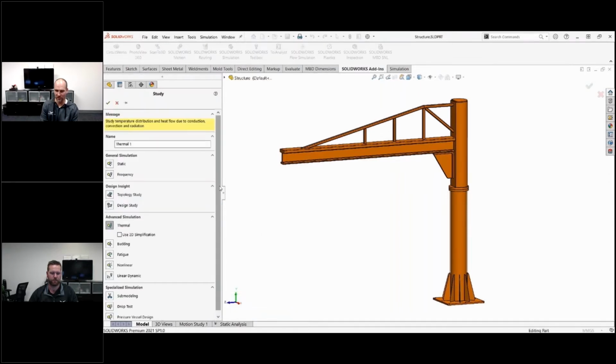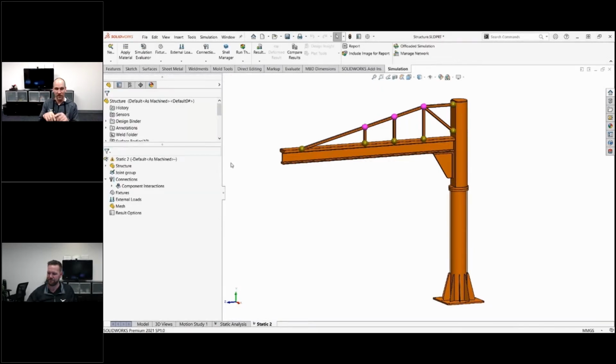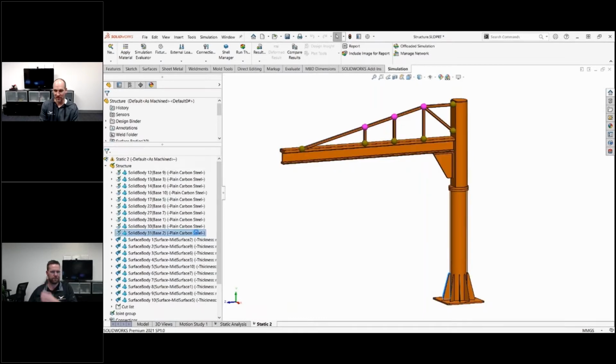We'll set up a study, and we've got a wide range of study types from static, fatigue, frequency, nonlinear, dynamics, just to name a few. And these all run inside that SolidWorks interface, so it's easy to use right during that design process. There I've applied some material properties to the design. And the next thing I'm going to do is disable some of these components.